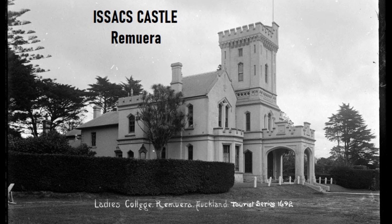Let us start our journey with Issacs Castle, which began its life in 1857 as a large house called Charleville. Nothing more until merchant Alfred Issacs came along in 1885 and rearranged the architecture, plonking a keep-like tower front and centre and rearranging the frontage in a Gothic style, renaming it Melrose.